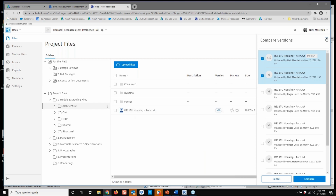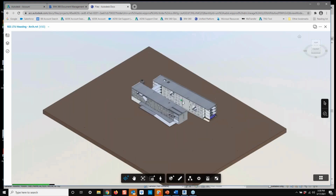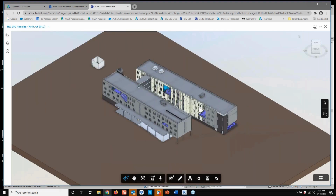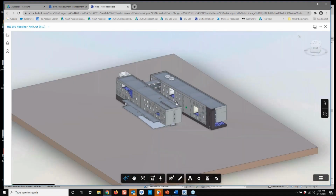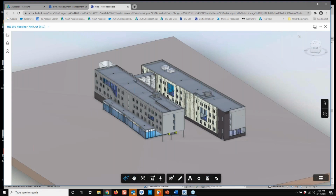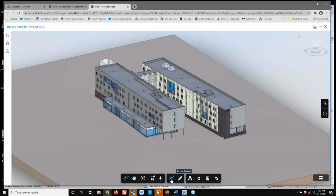Now, if I click on the model itself, it takes me to the viewer that some of you may be familiar with if you've ever used any of the Autodesk 3D viewers online in the past. So here's my Revit model that has basically been published to the cloud. You can see down here that I have some navigation tools, a lot of which you might be familiar with. I even have section tools. I have a simple measurement tool as well.